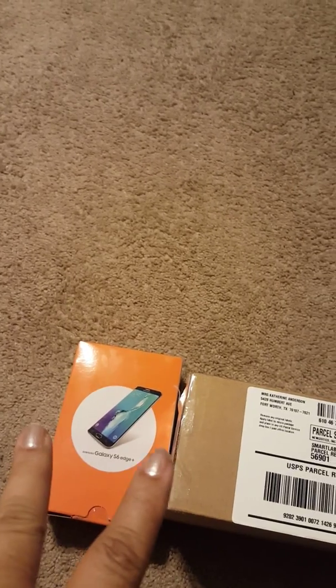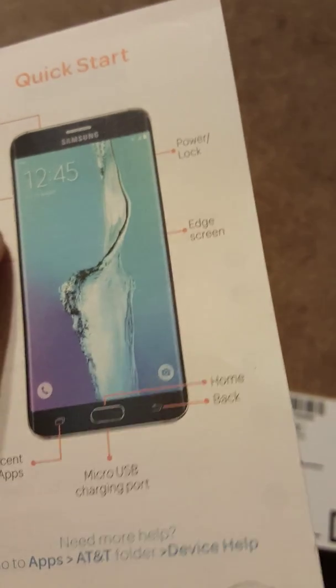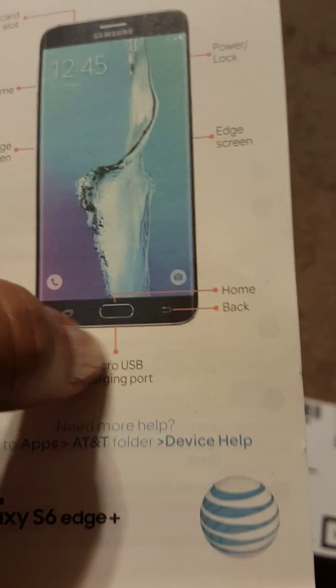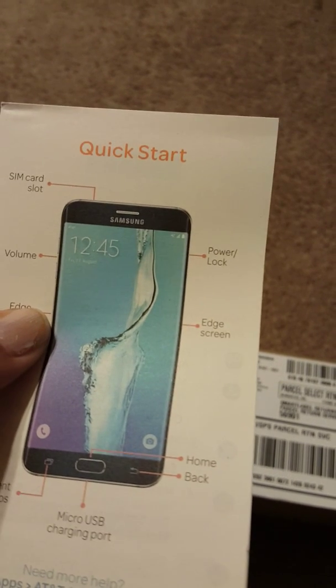But to make a long story short, this phone is great, the S6. They have a few differences. On the Edge Plus, you have your SIM card at the top, whereas on the S6, the SIM card is on the side. Then you have these little screen options where you can pull out information from the sides. But the bottom and everything else is located in the same exact place. The workings, the mechanisms, everything is basically the same. They're both great phones, but the difference is size, battery life, and visuals.